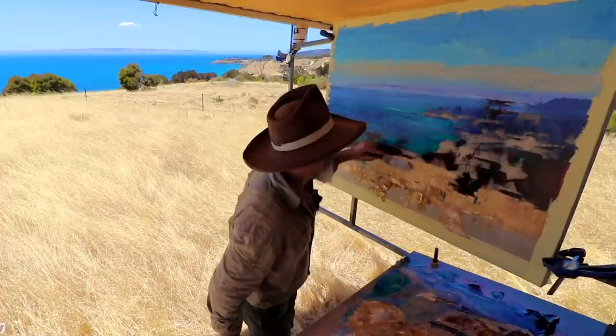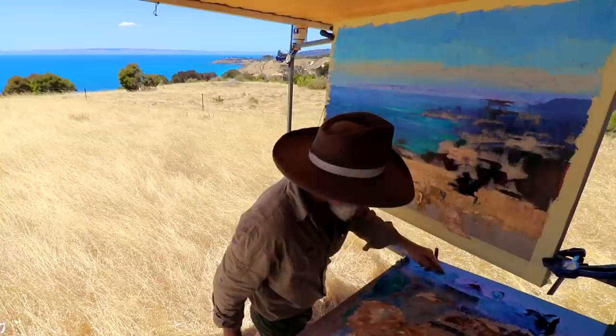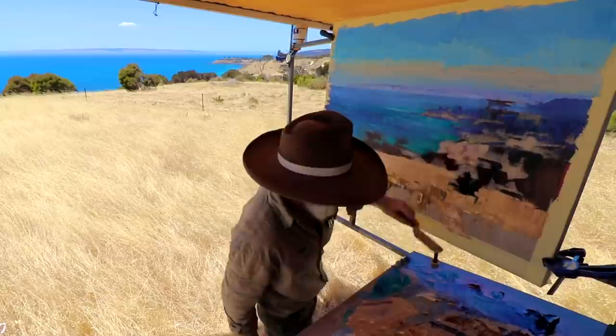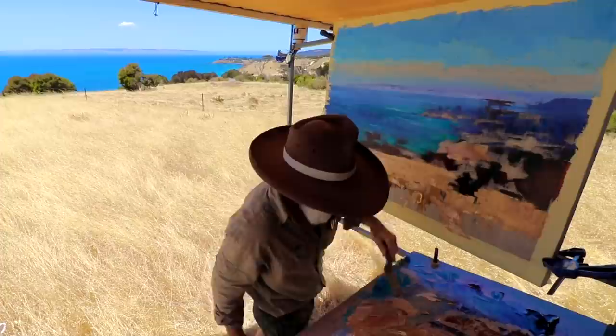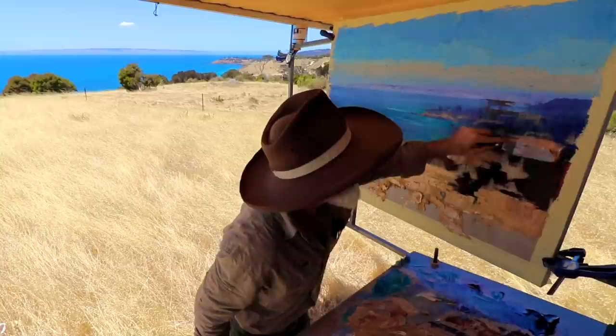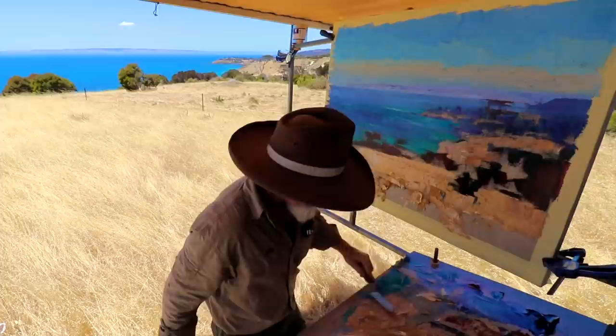Okay, now we're going back into here. A little bit more magenta with those mixes, just to knock it back a tad because we're into the next headland, which is here, and it's keyed down a bit. Just receding off into the distance that little bit. I'm trying to work out where I'm going to put that headland. Everything's suggested at the moment. You suggest stuff at first and then you work out exactly what you want as you go.